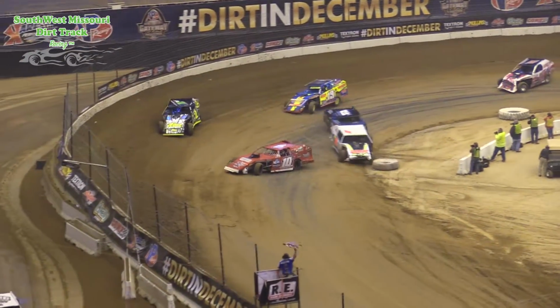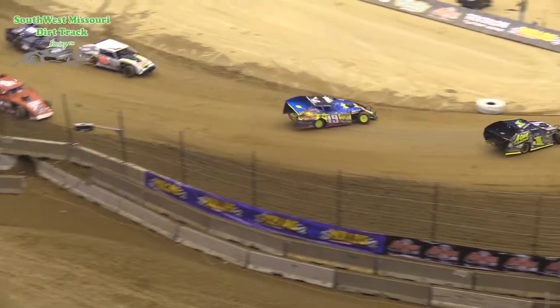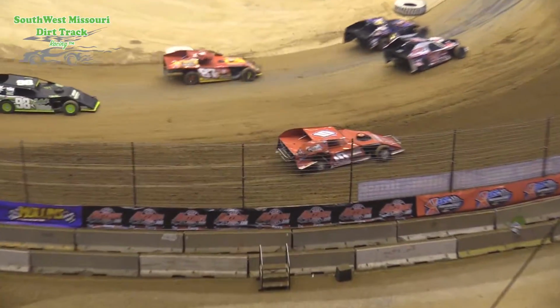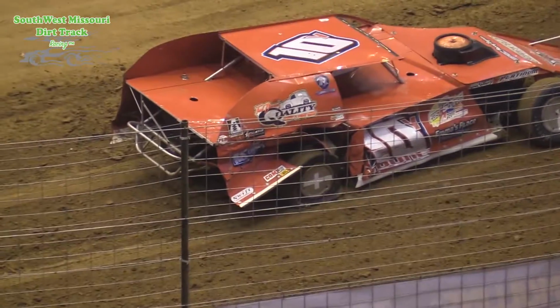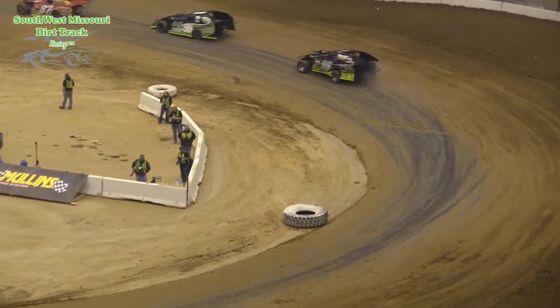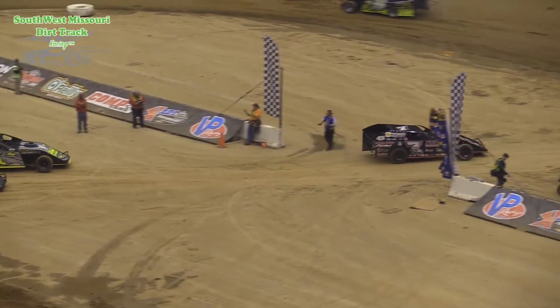Ledford goes around. Look out! Oh, man. What just happened, Dustin Jarrett? Trent Young and Ledford take each other out, and Gary Bentley gets the final transfer in the A1, and your winner out of El Paso, Illinois, it's going to be Ryan Unzicker.